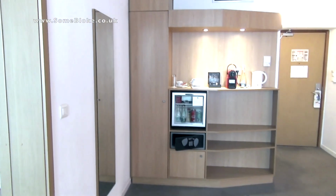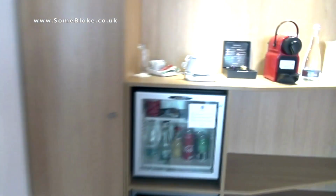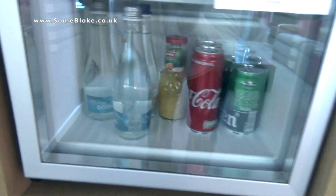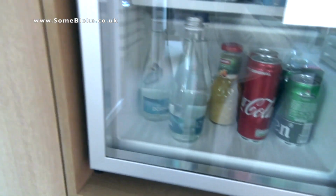Another PowerPoint, European socket, another PowerPoint, another PowerPoint. Okay, we have our safe and our minibar. And I was told at check-in that the minibar is free, so I'm not expecting great things. Well, you know, a couple of cans of Coke, I imagine. One's diet, one's not. We also have plenty of water, some nibbles and 2 beers.